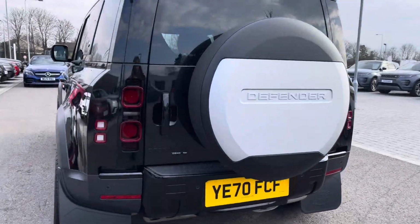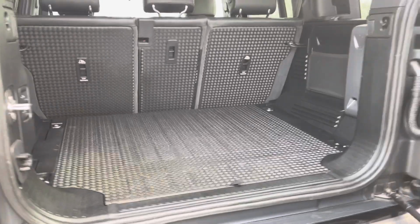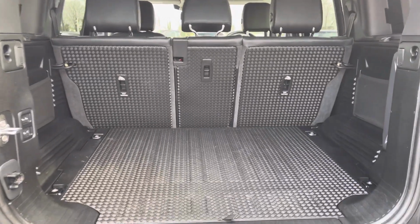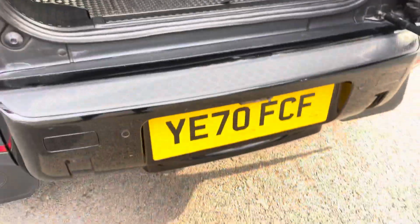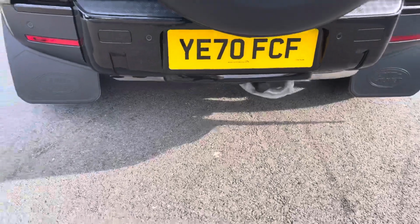Going into your boot, you have plenty of space there for your personal items such as golf clubs and pushchairs, and you can also put the seats down if you do need extra room. Along with an electrically deployable tow bar which saves time and effort attaching one and is great for towing things like caravans, boats and jet skis.